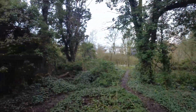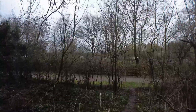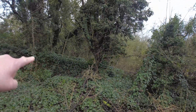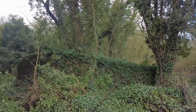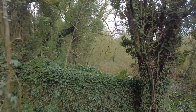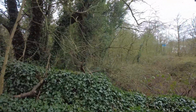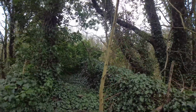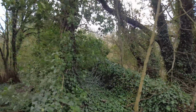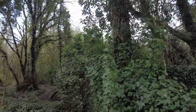So let's go through this. Actually, we'll go this side, see if there's a way up that side, just so as you can see the old footbridge. And I'll take it to the end of the track. You can see there where the old bridge is, there's a tree growing out of the middle of the thing. It doesn't look like it's accessible. Let's have a look anyway, just in case. And yeah, well, there you go. How about that? And as I say, there's that big tree growing out in the middle of the bridge.